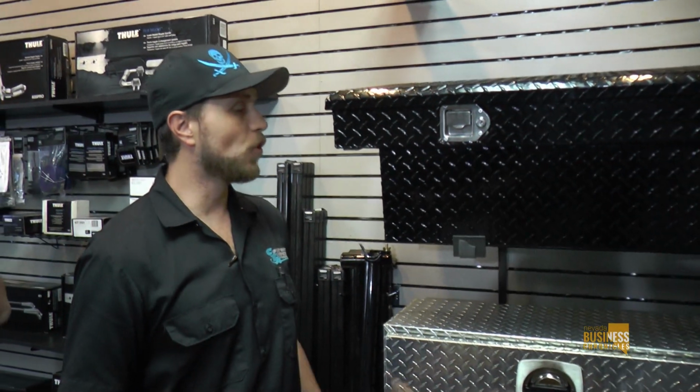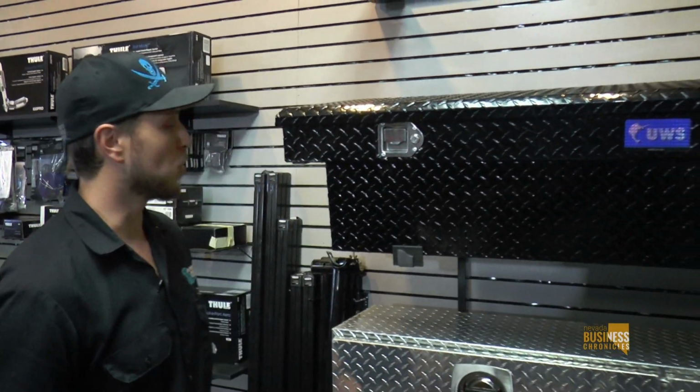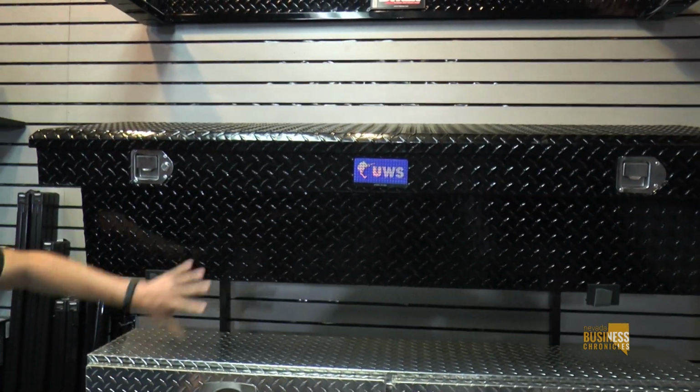Caleb, we were just talking about fuel transfer and toolbox combos. Well, you have a serious selection of toolboxes for people who only need those. Right, we have a wide variety of toolboxes. They're going to go across all grades and markets. So whether you're doing full-scale commercial construction or just a do-it-yourselfer, we carry the UWS brand.